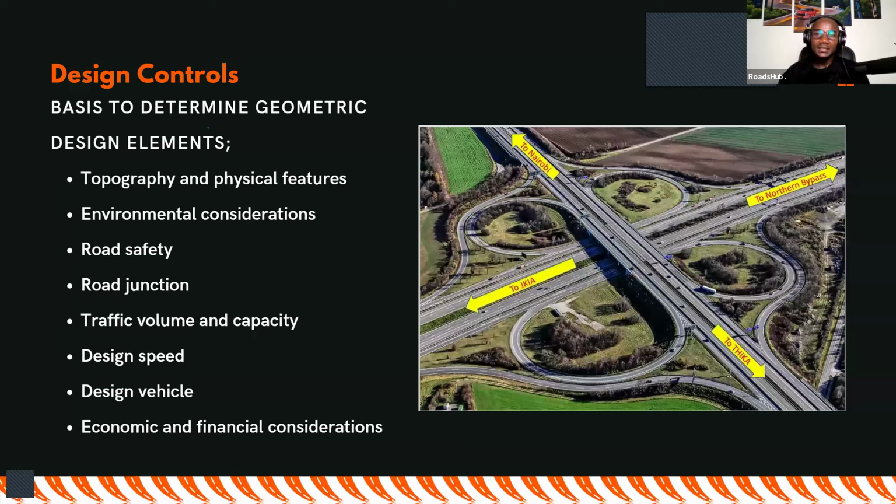So for you as a technician or a CAD technician, you could be wondering, why did this gentleman say that? This comes from the road design manuals. The second one is environmental consideration. Our objective is always to have minimal impact. If you look at the design that is currently on your picture, it looks like this road was created there. It is perfectly morphing or perfectly merging with the existing topography.